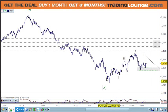So what do we have here? We have 1, 2, 3, 4, 5. So that's one structure. This is 1, 2, 3. There's probably all of that there. That's higher than that. That kind of just leaves us with sort of 3 waves here.